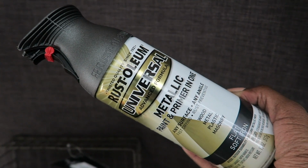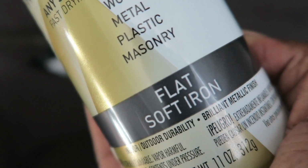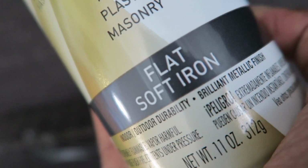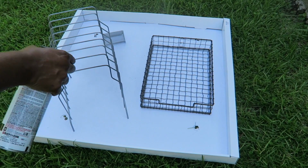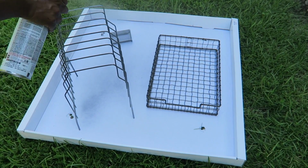So I used this Rust-Oleum metallic spray paint in that flat, soft iron. It really gives a nice industrial feel, this color specifically. So if you're looking for that look, try this color. And it's a simple process of just taking it outside and painting it and letting it dry for a couple hours, and you're good to go.